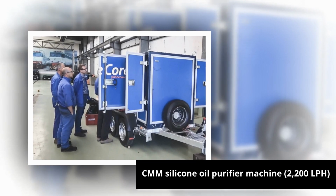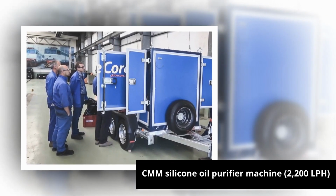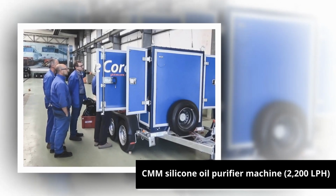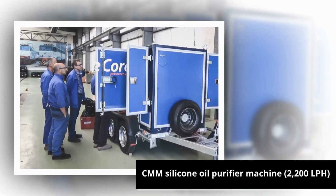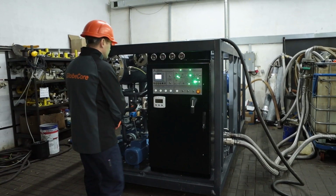You can see a custom-made CMM GlobeCore silicone oil purifier machine now. Its output is 2,200 liters per hour. This machine purifies silicone oil from electric train traction transformers in one of the locomotive depots of the Italian rail operator Trenitalia.